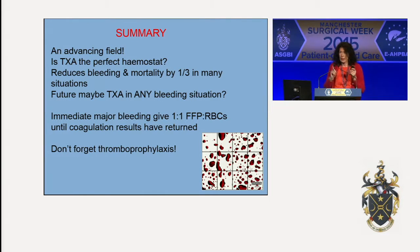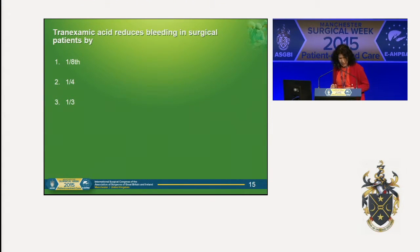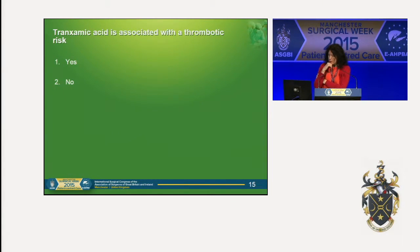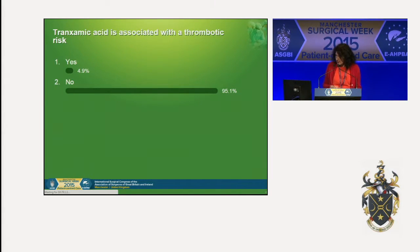So I'd like to go back now and ask for the voting slides to see if I might have persuaded you to change your mind on some aspects. So here we go. Tranexamic acid reduces bleeding by how much? Okay, so it's a third. So we've still got some way to go. Next one, please. So tranexamic acid is associated with thrombotic risk. Okay, so it's no. And the next slide.